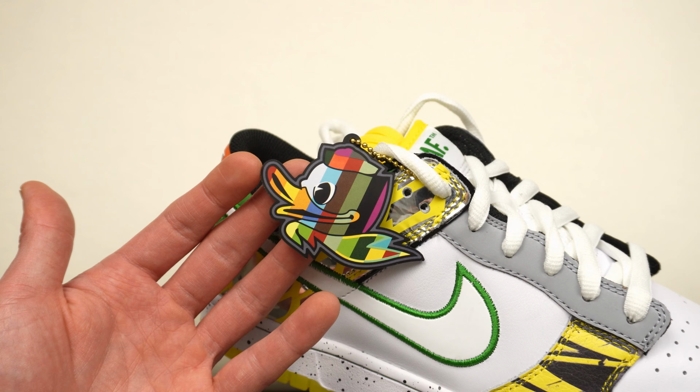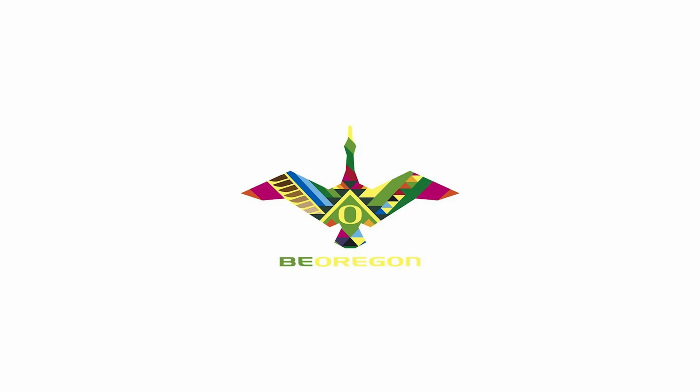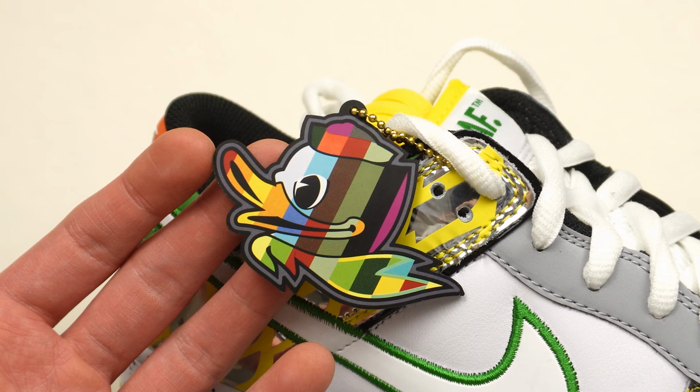Now this shoe does come with this hang tag, keychain, whatever you want to call it. On one side, it has the Oregon logo, and it is in the shape of a duck. And the colors, I believe, are a reference to the B Oregon kit. Correct me if I'm wrong, but I think that's what it's referencing. And I will never wear this when I'm wearing this shoe out, but I do appreciate that they give us this. And the keychain here, it's actually very subtly gold.